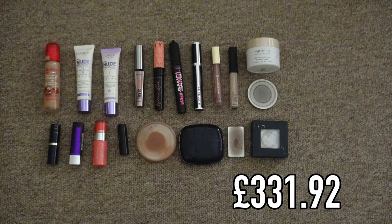So this is all the makeup that I've used up in 2021, and I have calculated the approximate cost of the makeup that I've used up, and that came to £331.92. The next category is nail polishes. I have a huge collection of nail polishes, really. I don't know how many I have. I dread to count, but I have loads. I always paint my nails myself, so I get to use up a few nail polishes every year.